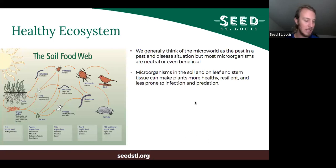And then creating a healthy ecosystem. And this is what we're going to spend kind of the rest of the night talking about. So we generally think of the micro world, kind of, you know, microorganisms, bacteria, fungus, nematodes, things like that as bad. And there are bad ones that cause disease, but there are many, many more that don't cause any disease at all or actually are beneficial to our plants.